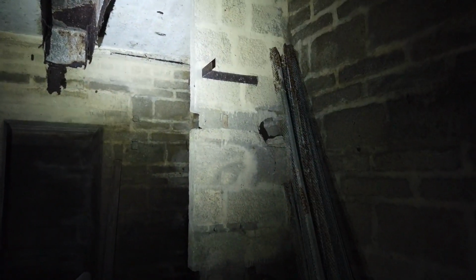I would say these brackets on the walls have some kind of significance because they're here, and there's a ghost of one there, look, as well. But this is pretty incredible, folks. You can see where they must have been. If you look, you can see where the wood would have been.